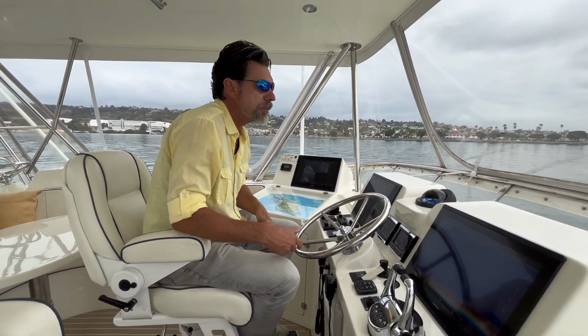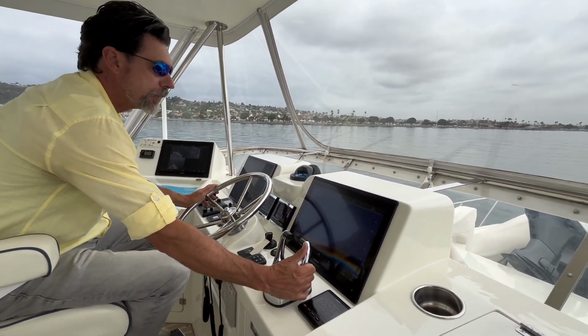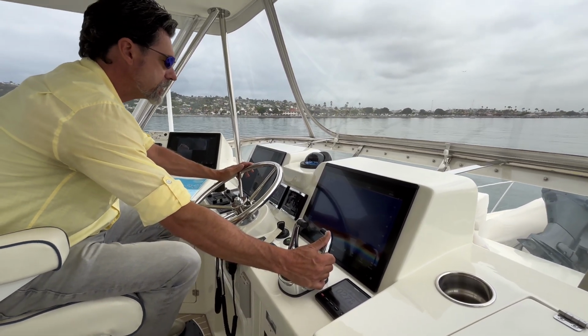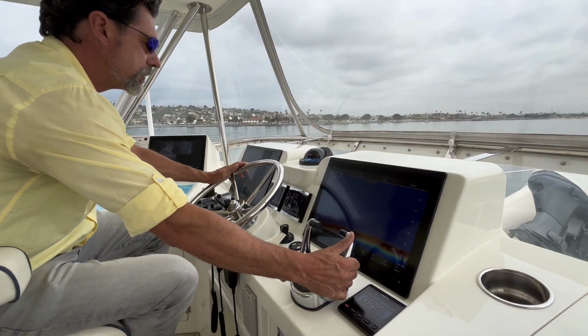Now let's take her up to our nice cruising speed of somewhere around 9 to 10 knots. We should be able to find 1-to-1. And I'll show you how these screens are really nice for finding your economy and knowing just what you want to do. I'm going to take us up to just over 1,500 RPM.